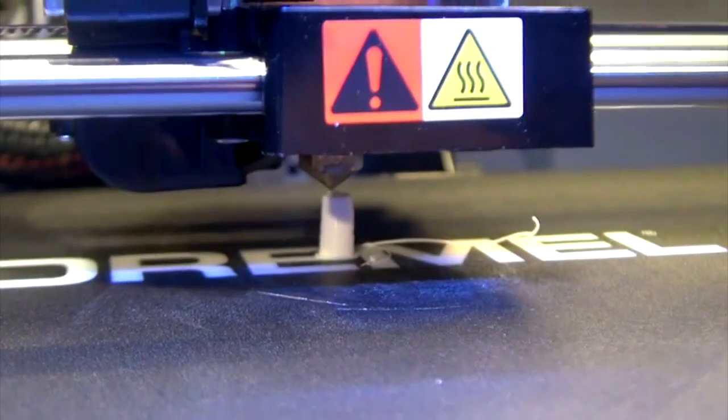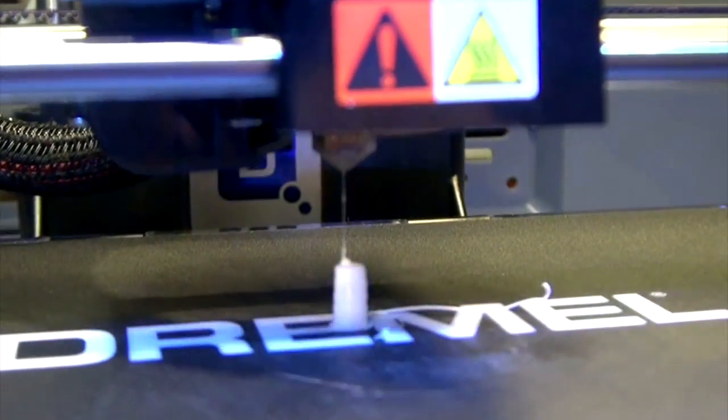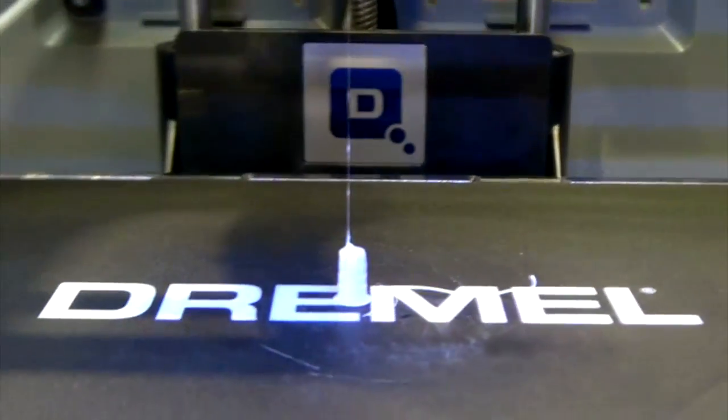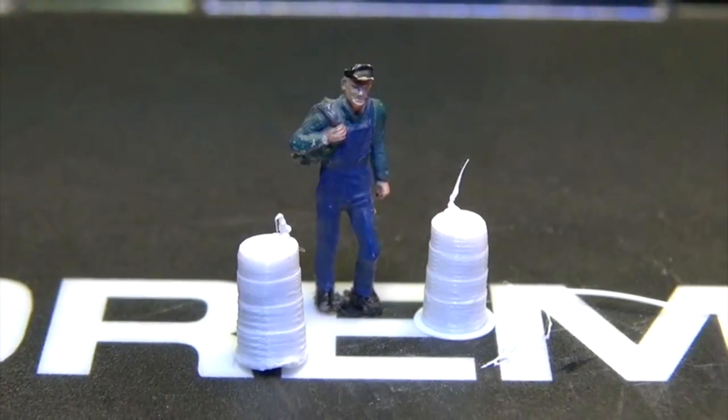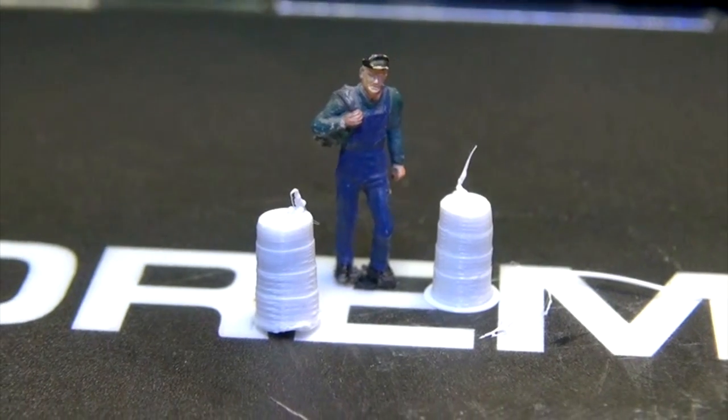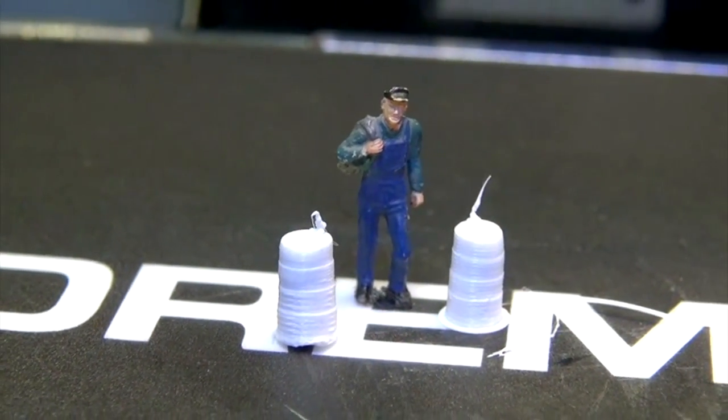The barrel is almost complete as we view the head printing the top detail. When finished, the head and the platform move into position, giving us access to remove the newly printed part. Here you see two printed highway construction barrels next to an HO scale figure. Pretty cool.